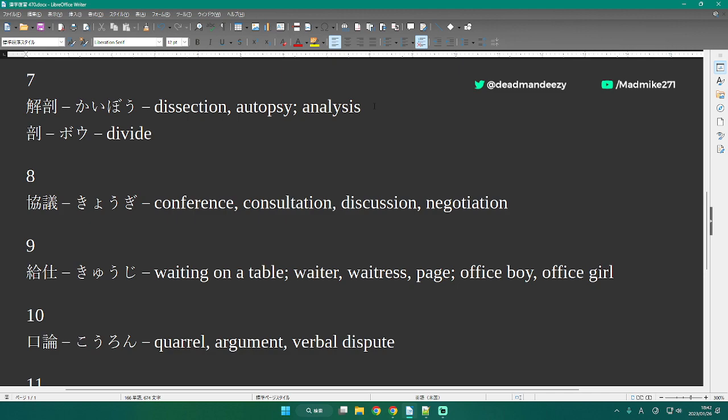Kaibo. The bo in kaibo is division or divide. Sword spitting out divisions of things. Together with kai on the left side, we have kaibo, or unraveling of things by division in a dissection or in an analysis.